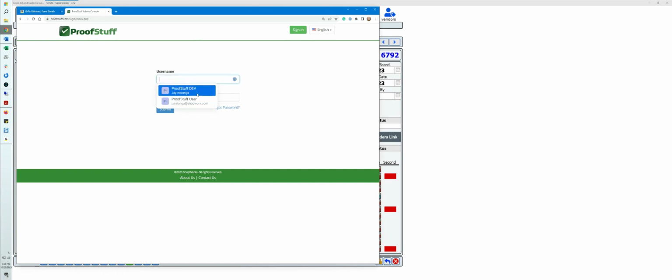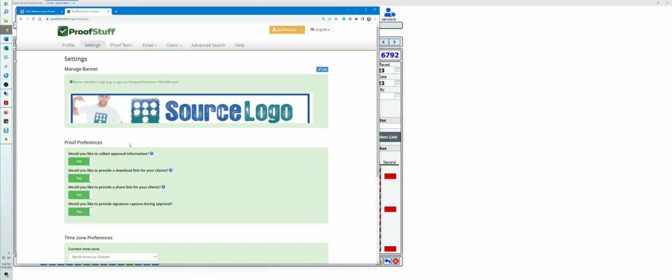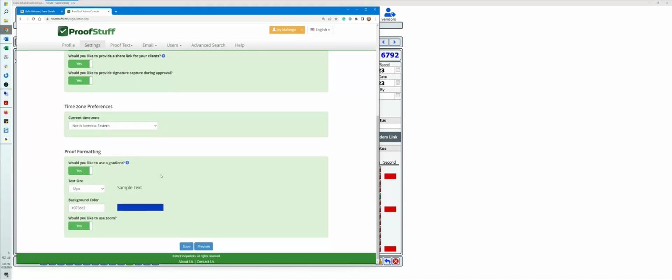If I log into Proof Stuff, I'm going to log in. This is not the login for your customers. This is just for employees at your company, users. And this is where I would set up my users. I have all my settings in here. This is where I would set up my logo. This is where I would set up whether I want to capture signatures. Remember, I showed you that time zone. This is where you'd set up your branding.